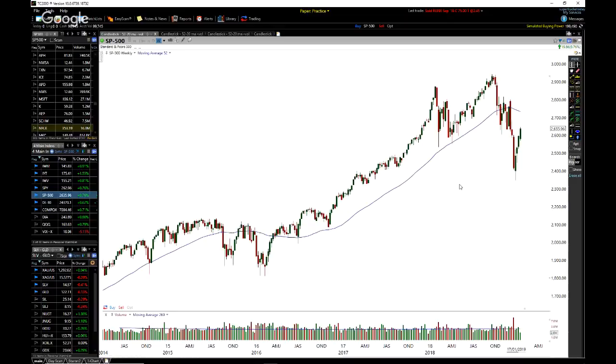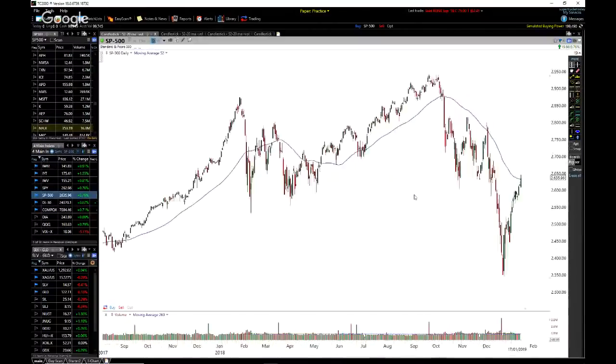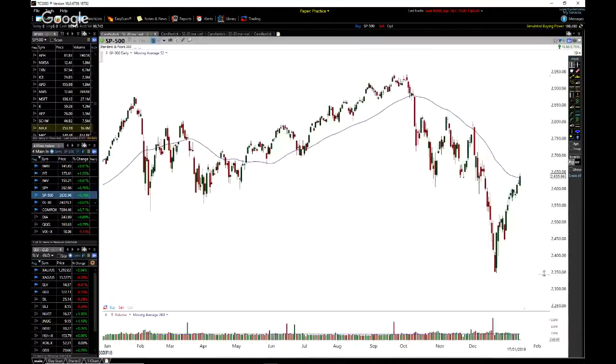But just remember, guys, if you're looking at the market, always be analyzing what the market is doing right now and who's in control. If we're still making lower highs, that means the sellers are in control. Just because we get a big strong rally up doesn't mean the market has changed.